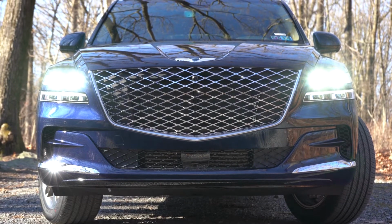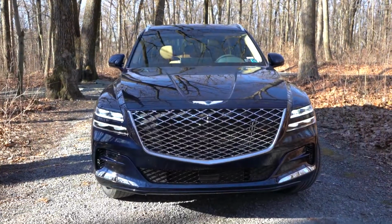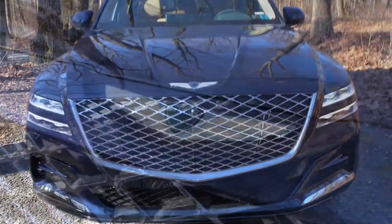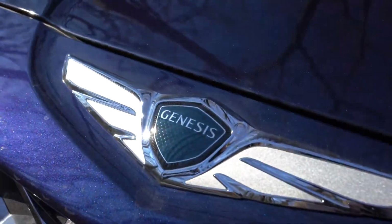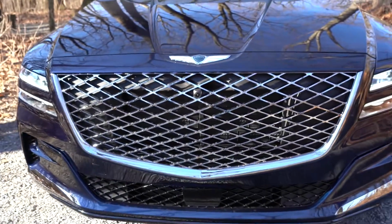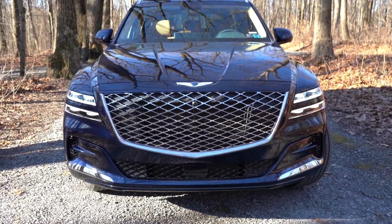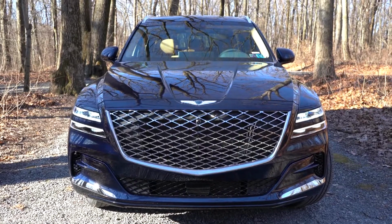But overall, a very original, very nice look to the front end, especially with the grille design. And let me show you guys something real quick. You guys probably know where the grille design came from. You see that Genesis logo and the shape of that Genesis logo? That is essentially where the grille design came from. It's the exact same shape up front on that front grille, in case anybody didn't know. So, little cool fun fact for you.